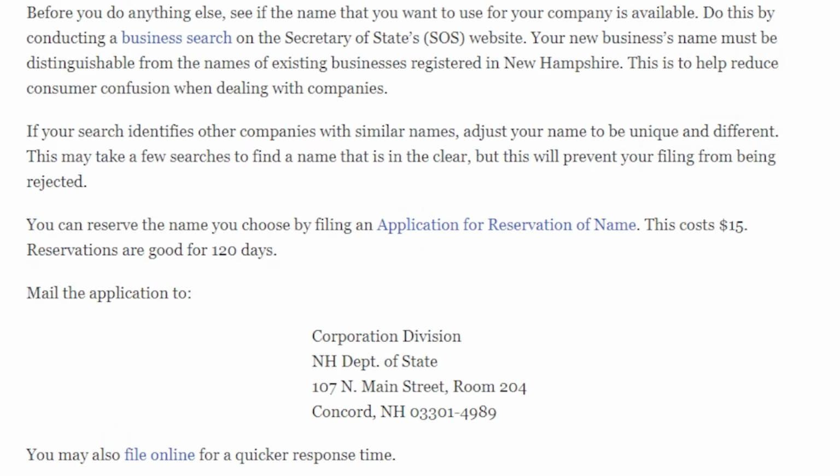The Secretary of State must reserve the LLC's trade name before filing. Name reservations are a one-of-a-kind requirement, and New Hampshire is one of the only states that mandates them, which will unfortunately add an extra step to the usual process.